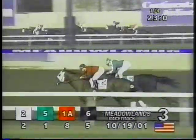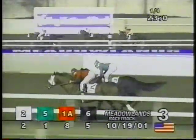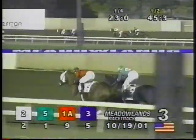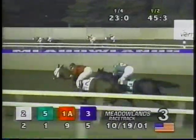Then a gap of 2 lengths, and Beknown to Me is racing third at this point by 2 1/4. On the outside, Winning Connection at the rail. There goes Runs Past Him in the orange colors, taking over 4th position, followed by Winning Connection, and far, far back, Harrington Sound is the distant trailer.